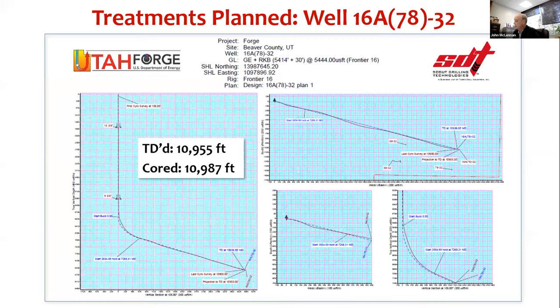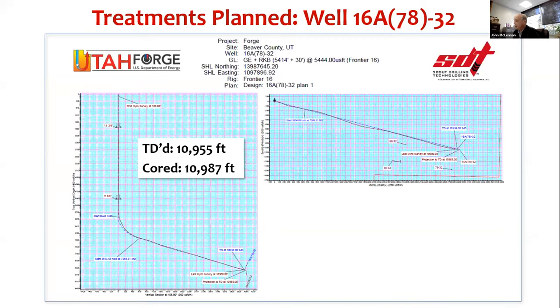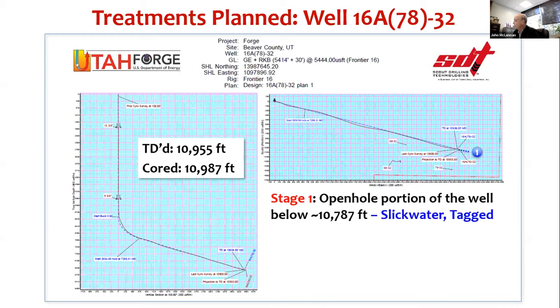We're going to pump three stages at the toe. The first stage will be in this open hole section, and that will be using slick water. Slick water is just water, and it's slick, meaning it's got friction reducer added. What that does is reduce the frictional losses as you pump this fluid. And we're going to pump it at a high rate, ideally up to 50 barrels a minute. It will be tagged with an organic tracer.